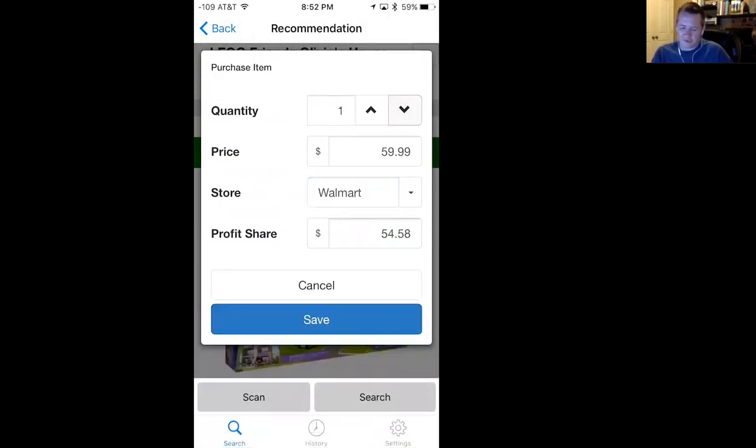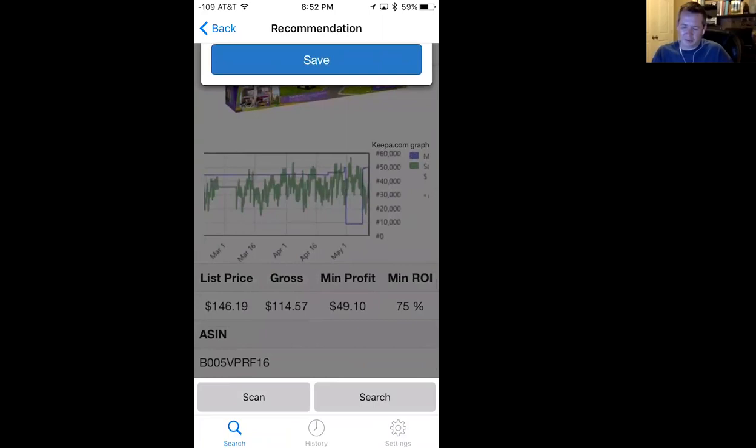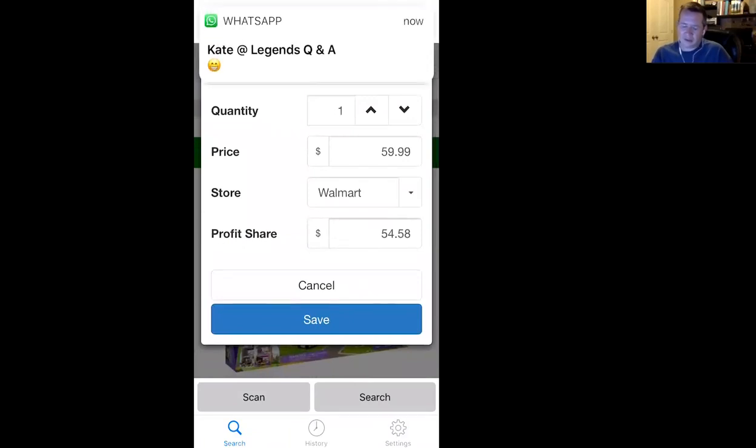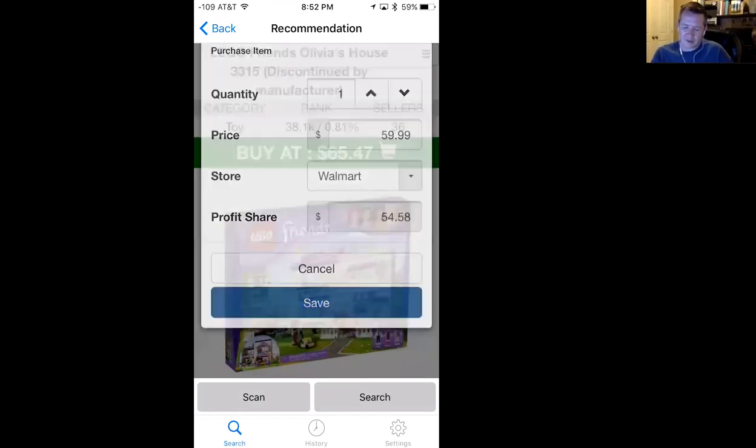So our profit share is $54.58, so all of our profit is with that. You notice down here the min profit was $49.10. That was if you bought it at exactly the price that it recommended. But since we're buying it a little bit cheaper, our profit's actually a little bit higher. So say we found one of them at $59.99. We hit save there.